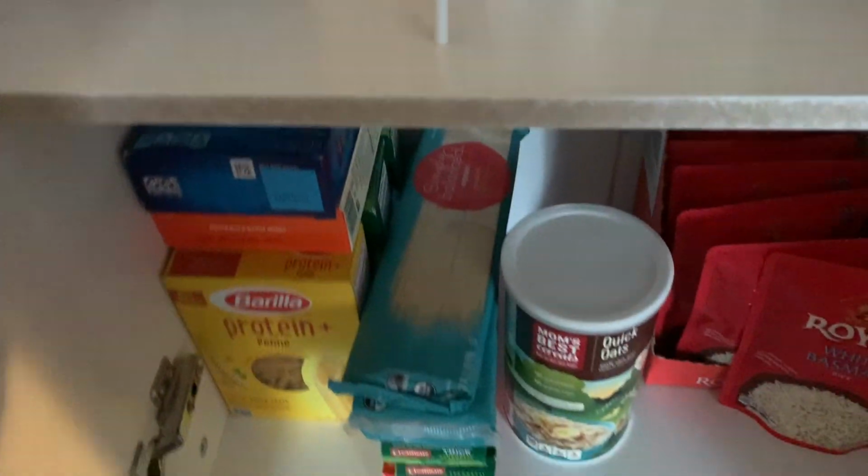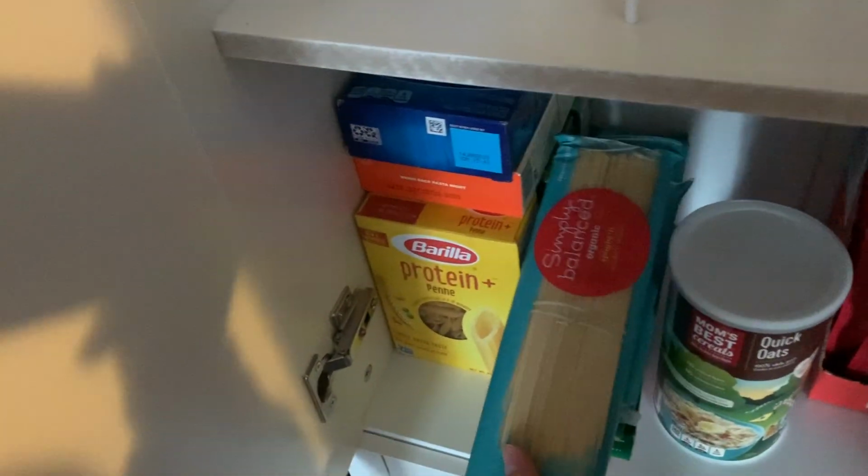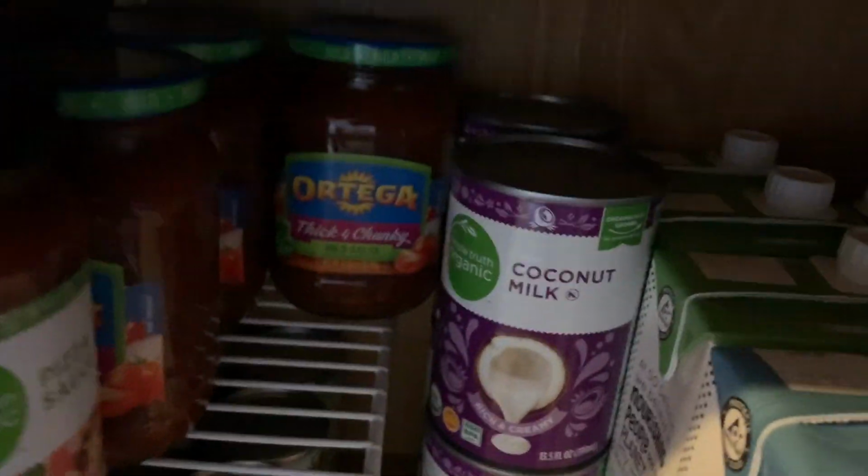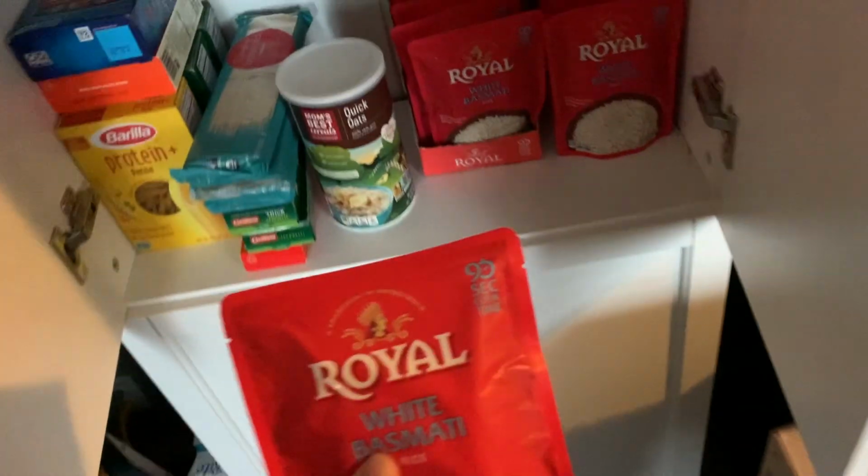Okay, plenty of pasta. So we definitely could do spaghetti if we're feeling that. Rice, this is a good one. If we have rice, and I know we also have salsa, so if we have chicken, which I'm pretty sure we have quite a bit of chicken.